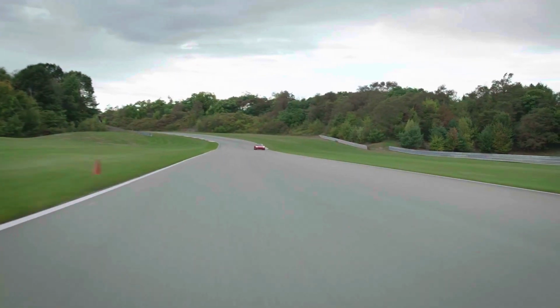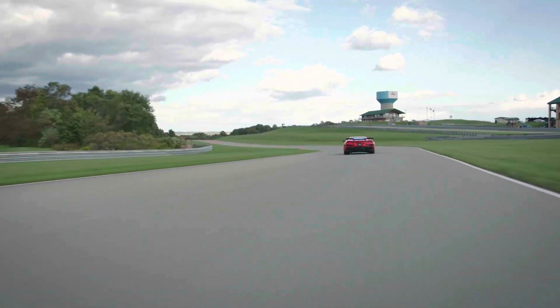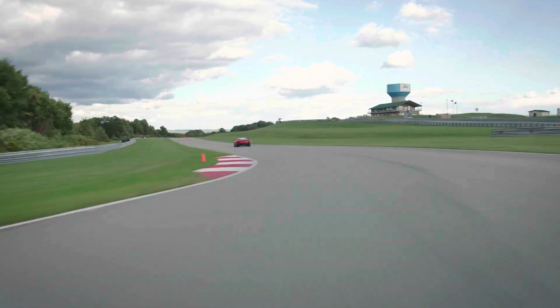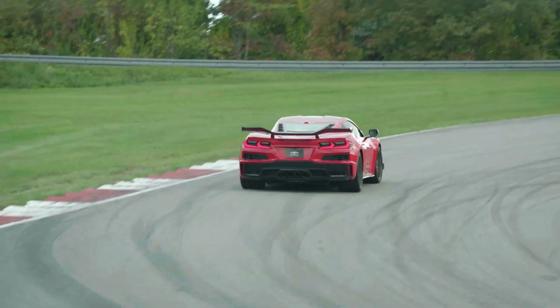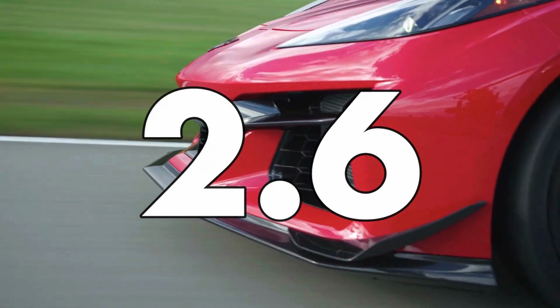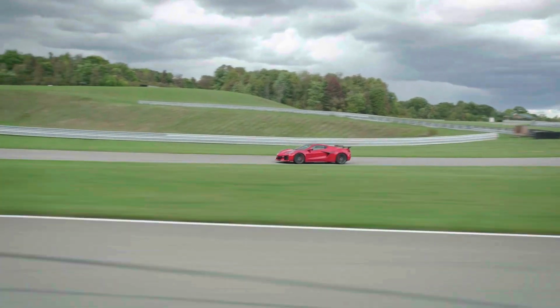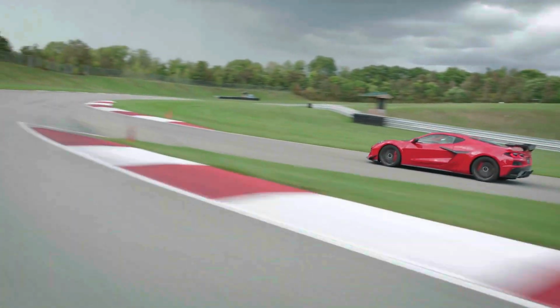The 2023 C8 Corvette Z06 comes with a 670 horsepower V8 flat plane crank, naturally aspirated engine that is literally going to rocket this thing from 0 to 60 in 2.6 seconds. And what GM states a quarter mile time at is 10.6 seconds at 131.6 miles per hour. For a stock car, those are some pretty freaking amazing numbers.